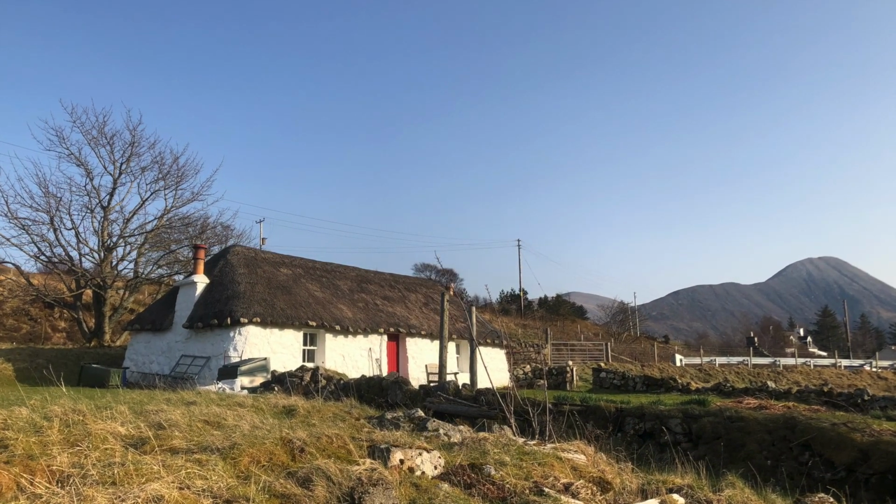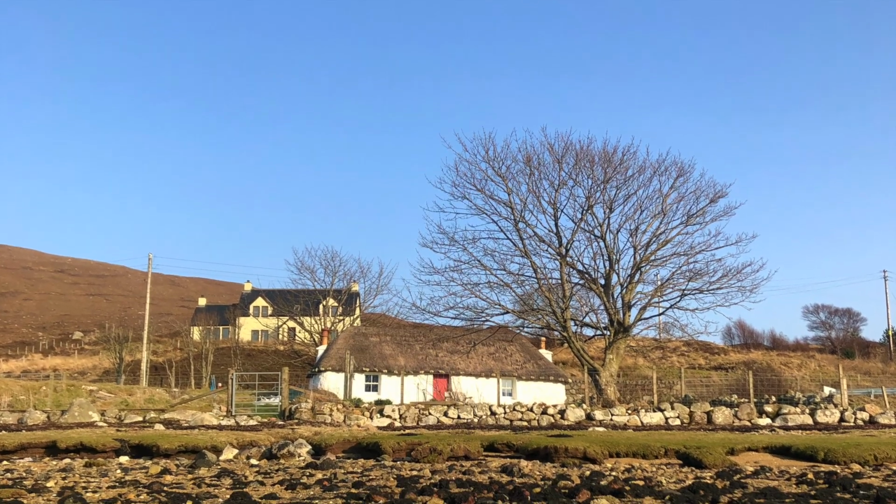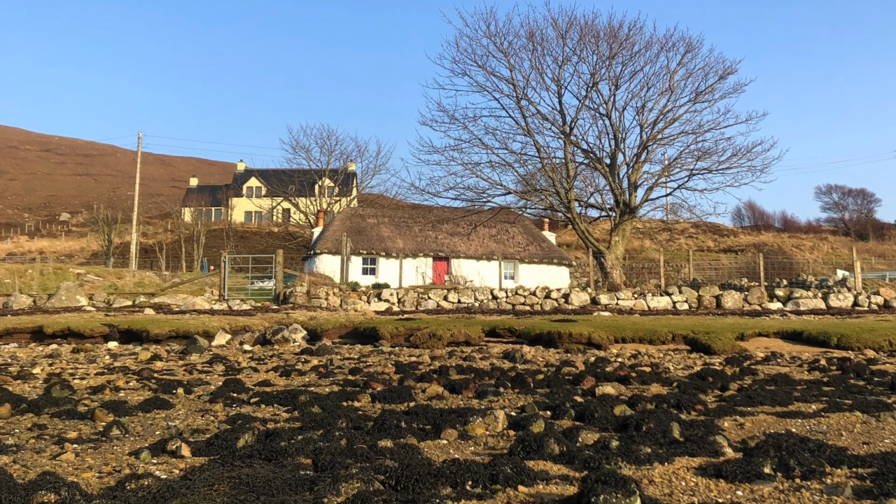I wanted to try and challenge myself with my Skye paintings by choosing different subjects. I kept seeing this old crofter's cottage from the road as we drove to and from our walks. I knew I had to try and paint it.